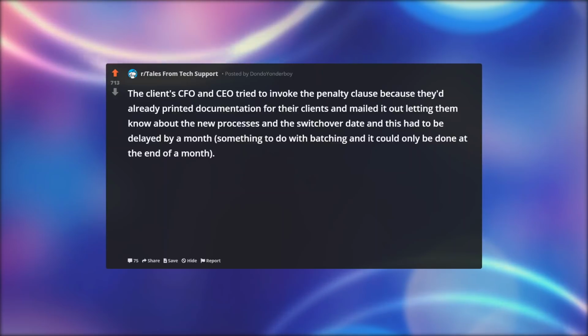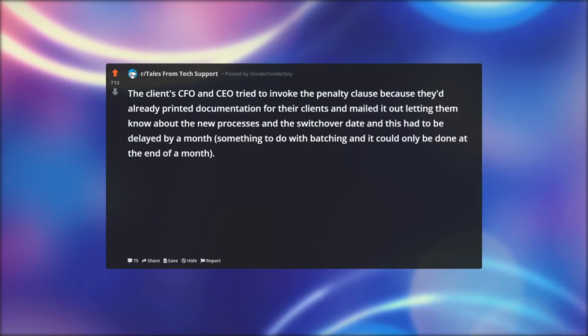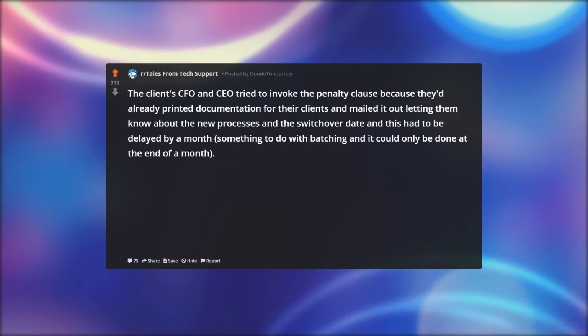The client's CFO and CEO tried to invoke the penalty clause, because they'd already printed documentation for their clients and mailed it out letting them know about the new processes and the switchover date, and this had to be delayed by a month, something to do with batching, and it could only be done at the end of a month.